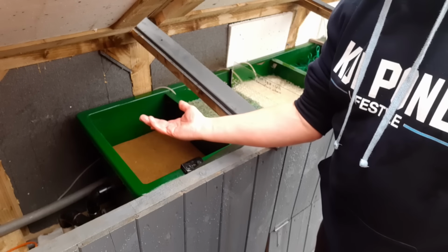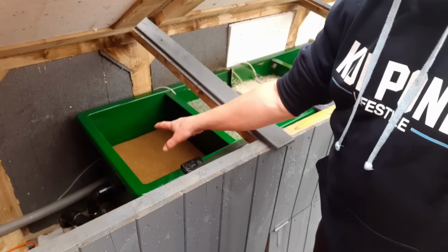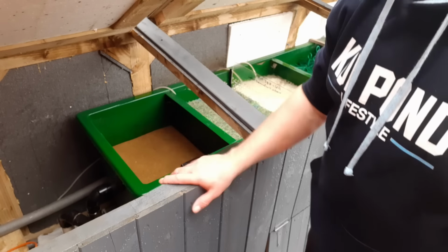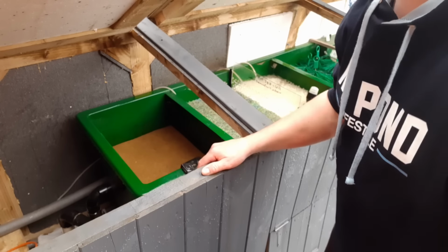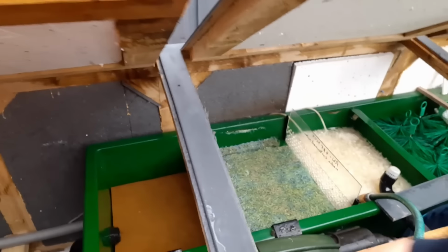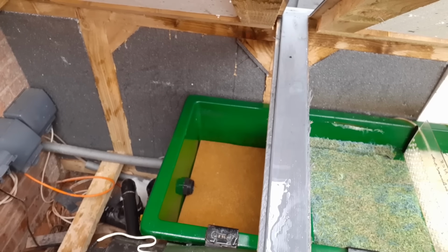And like I say, I've switched it over, so the coarse is most at the bottom now and the finest is at the top, because this is going to be my polishing end now. Are you with me so far? Anyway, the reason I've said that is, if I just bring you around here a little bit, you can see that outlet is now free, so I can put that back in again.